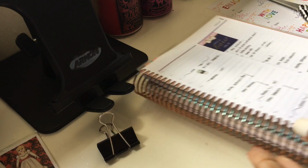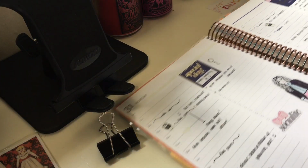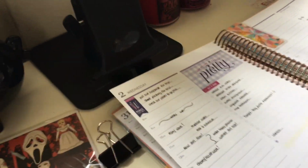So this was yesterday in my planner. Let's see, it was the day before, and yesterday in my planner, and then here is today.